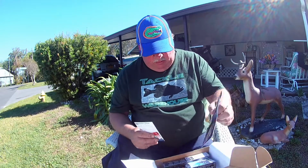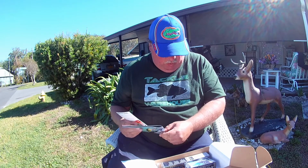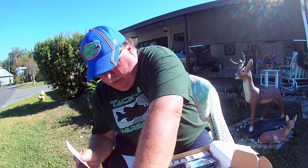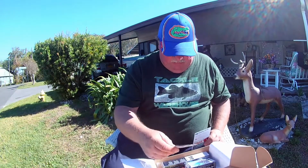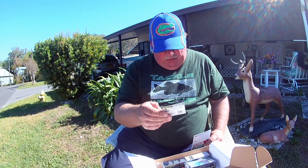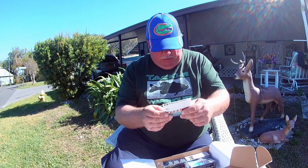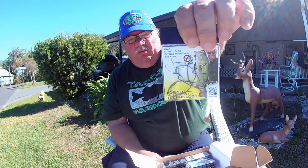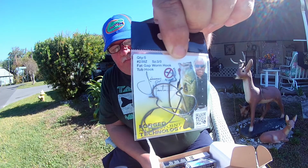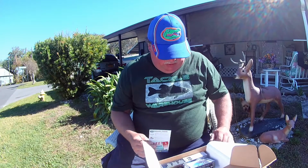Okay, these are the Fishhound magazine. Cool. I like what I see so far. Got some more hooks. Daiichi fat gap worm hook. I've been fishing worms down here, so hopefully I'll be using those. I've been using purple ribbon tail worms.